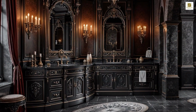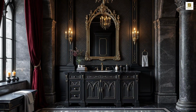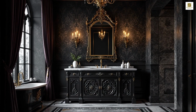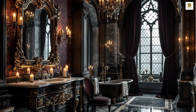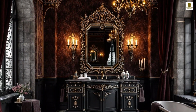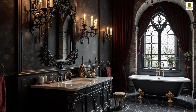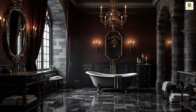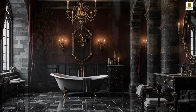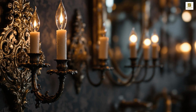The vanity is another opportunity to embrace the Gothic chic aesthetic. Imagine a dark wood vanity with intricate carvings topped with a sleek black granite or marble countertop. A vintage-inspired mirror with an ornate frame hangs above the vanity, reflecting the warm glow of the lighting. Speaking of lighting, sconces are a must-have in a Gothic chic bathroom. They provide soft ambient light, perfect for creating a relaxing atmosphere. Look for sconces with wrought iron details or those that mimic the look of antique candle holders.